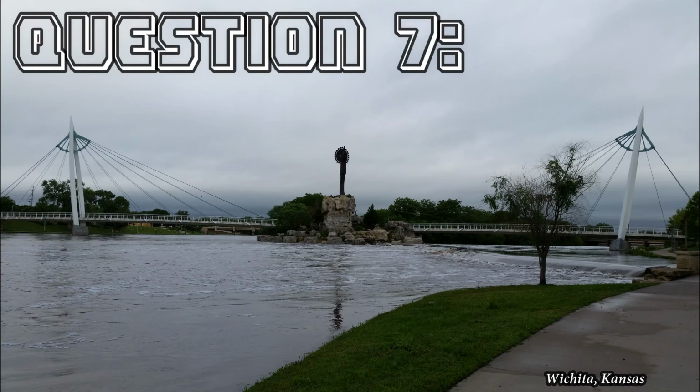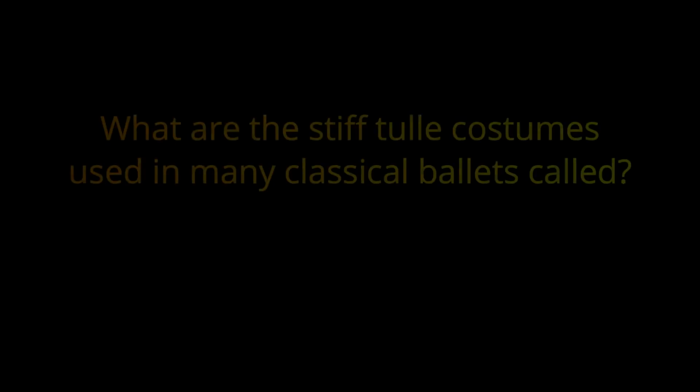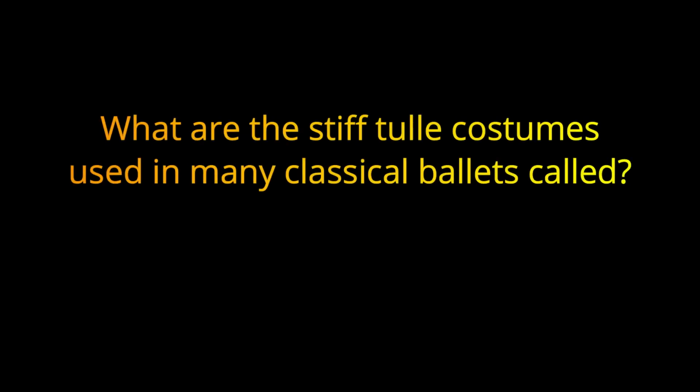Question 7. What are the stiff tulle costumes used in many classical ballets called? The answer is tutus.